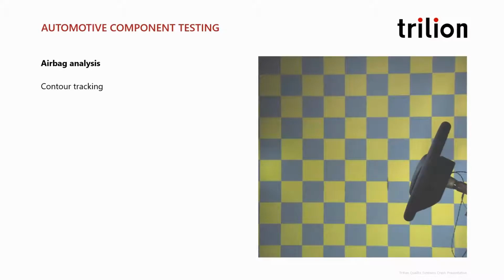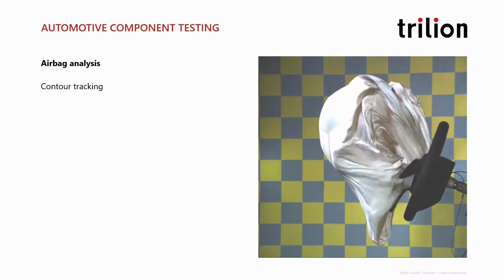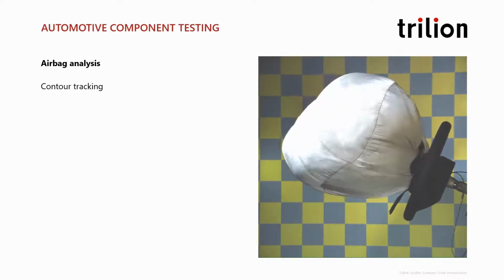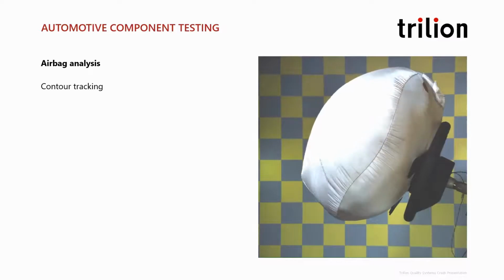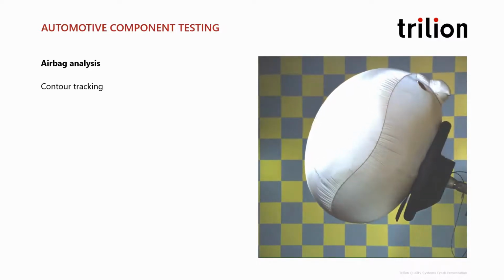Aramis can also track deployment of airbags to better understand their full shape and contour. This is done a little bit differently. We're not patterning the airbag. Instead, we're using a contrasting background so that we can track the lines of the full shape and contour of the bag.